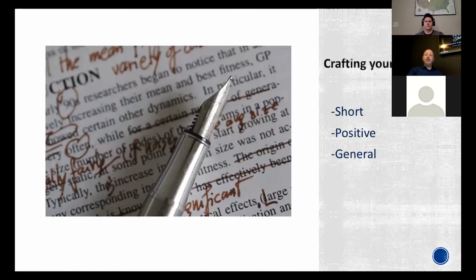So crafting your templates. We've already discussed several of these elements, but they must be short. This is a text. It is not an email. Even though you may be replying back to an email, it does go out to the seller as a text. So keep it short. If it's lengthy, it's less likely the seller will even read it. If they do read it, they may think it's not legit or not genuine. So keep it short, keep it positive, and then keep it general.